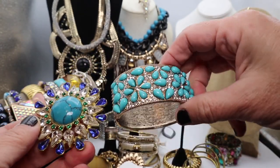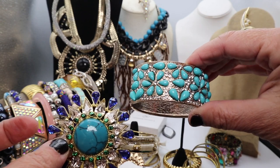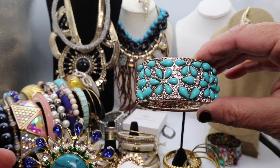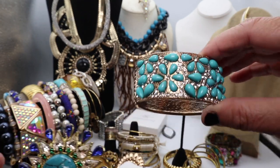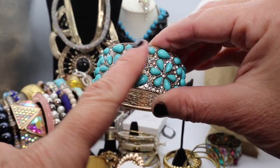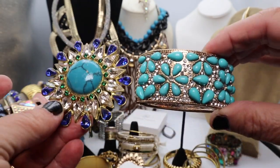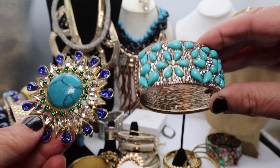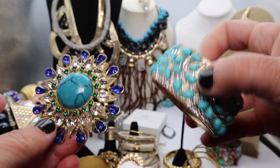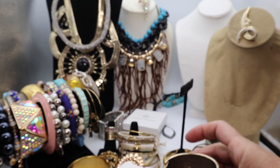And then look at how sort of royal and regal these pieces are. A lot of fine jewelry manufacturers are actually making pieces like this in precious metals. This is a base metal, but still you can get the look. And this sparkles so lovely.